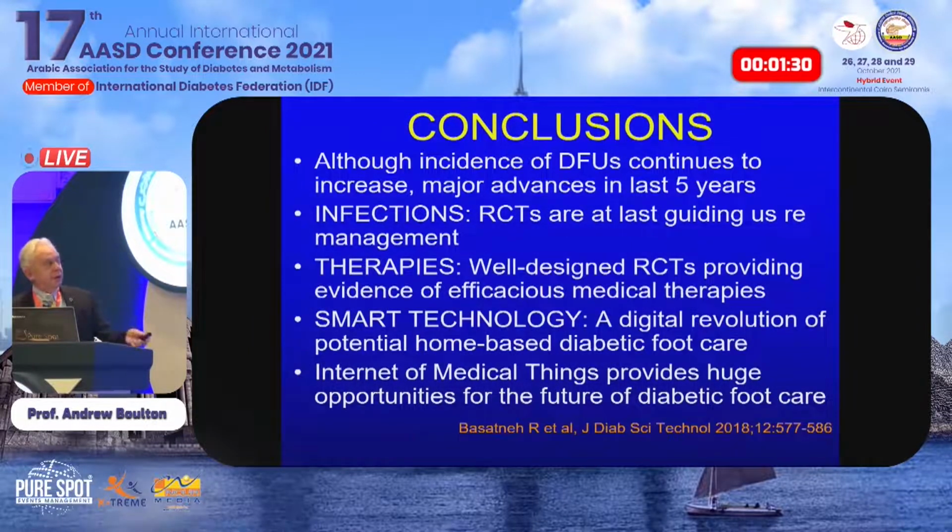So to conclude, although the incidence of foot ulcers continues to increase, there have been some advances in the last 5 years. Firstly, in infections, randomized controlled trials are at last guiding management, like the Aviva study. Therapies, now we're seeing well-designed randomized controlled trials providing evidence of efficacious therapies. Smart technology, there's a digital revolution going on, and perhaps the Internet of Medical Things will provide huge opportunities for the future of diabetic foot care.